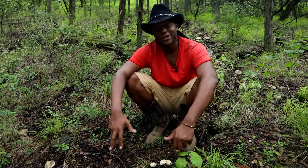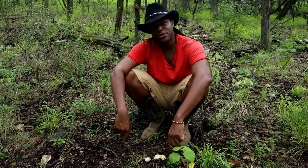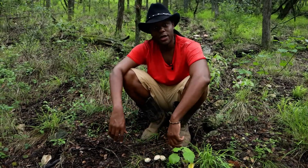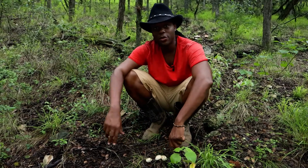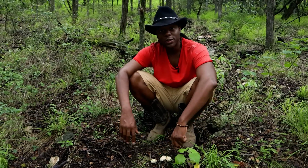So that was the adventure, y'all. We found a whole bunch of shrooms today. So why don't you go out in the area after a rain and go look for some shrooms. Go look, check your garden, check underneath logs and stuff, because there's a whole bunch of them that you can find.